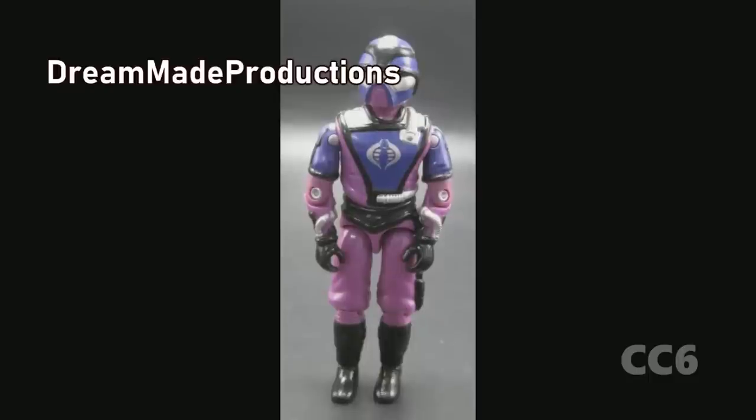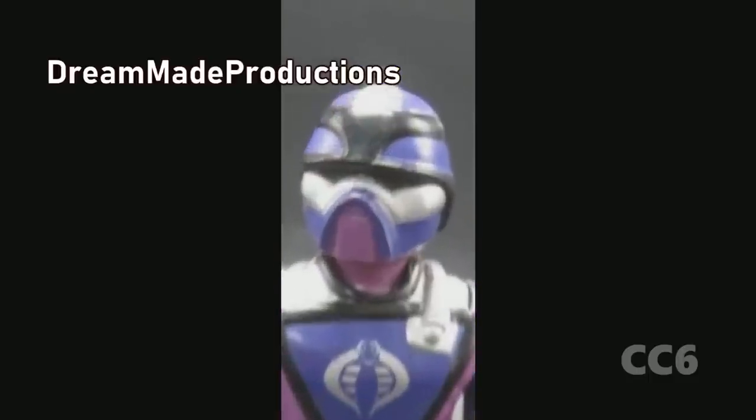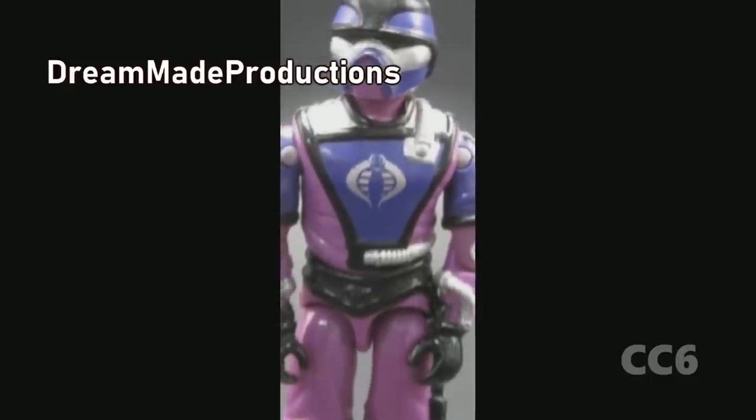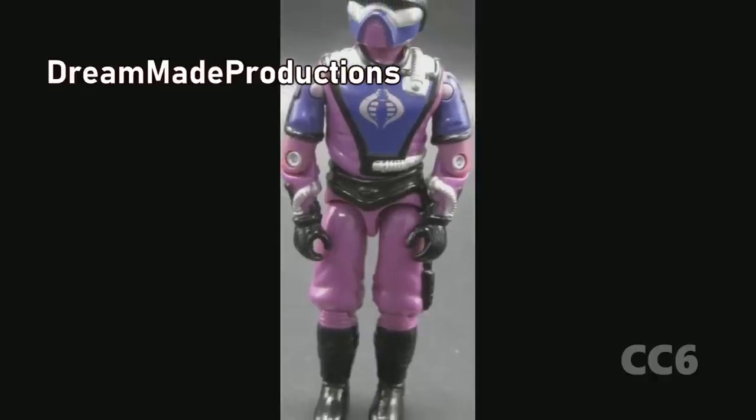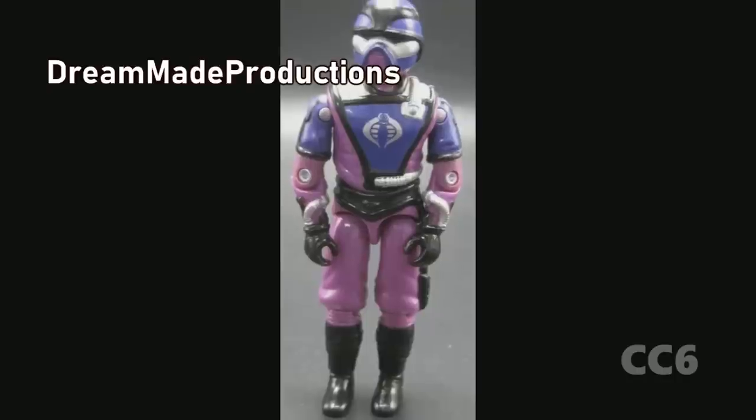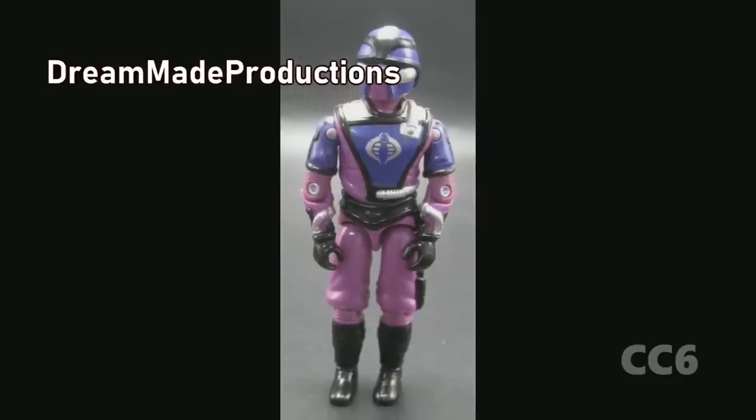The sculpt of the figure is pretty good. The helmet looks very Cobra, and the wires or hoses on his suit do make it look like something is going on there. For me, the dislike starts to come in with the colors. The kind of pink mixed with the kind of purple is an odd choice even for Cobra.